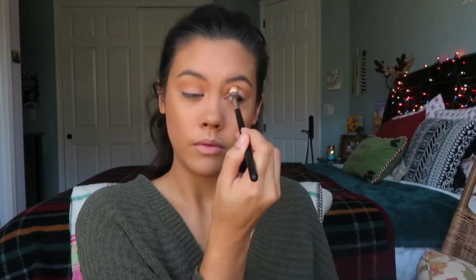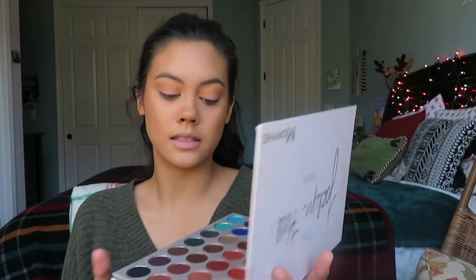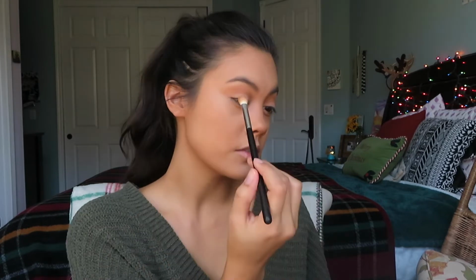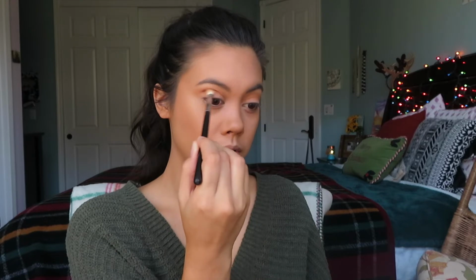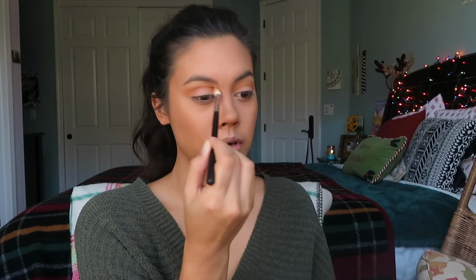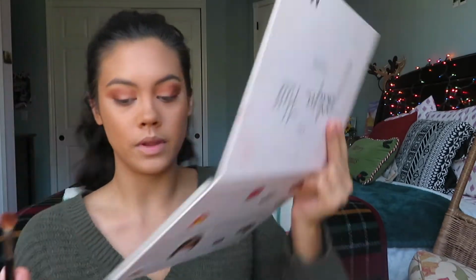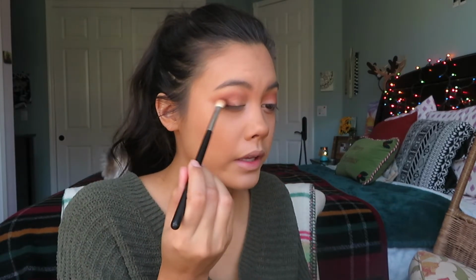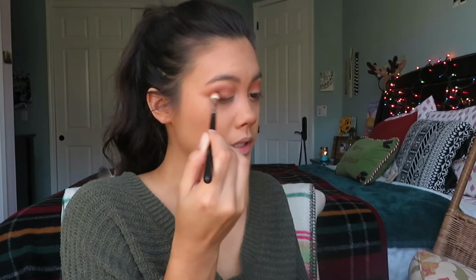Now that we have our creases going on, I'm gonna tap into a deeper shade. It has maroons in it and brown tones in it. So I'm gonna start right over here because I want to deposit most of the shadow right here. I'm gonna wiggle that back and forth and then start working my way into the inner corner. And then I'm gonna bring that out just a little bit. All right, I'm gonna take this darker medium brown, tap into that and place it on the outer V, this outer corner region right here. Just wiggling that into the crease, bring it back down.